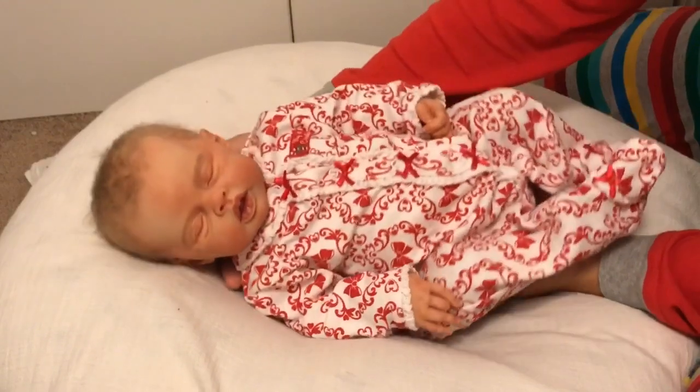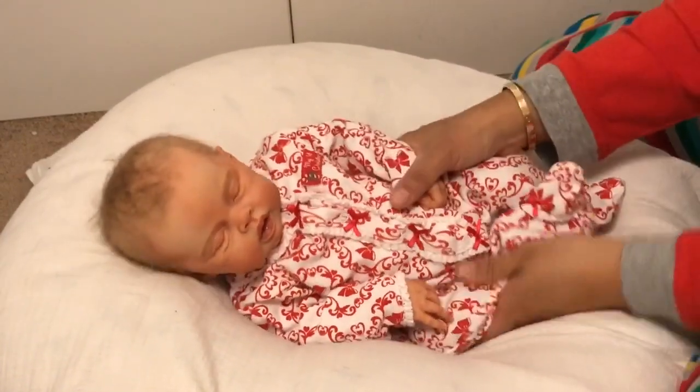Yeah, now holding her, maybe she's meant to stay. I don't know. But I am still willing to adopt her out if you guys are interested. She's a dream. She's wonderful to hold. It's hard to show how flexible she is in the arms, but I don't know if you guys can get a sense. She feels really wonderful.